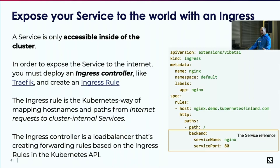Ingress rules are basically a set of HTTP routing rules, rules that you typically would configure on layer 7 load balancers. This virtual host goes to those pods via a service. That path goes to some other services and whatnot. Those sort of rules are the two most widely used rules with ingress.